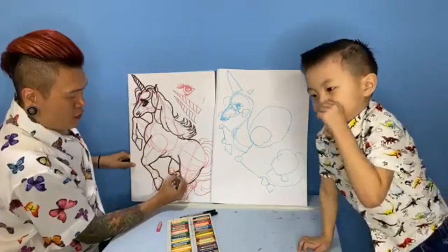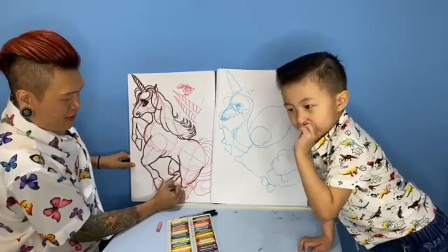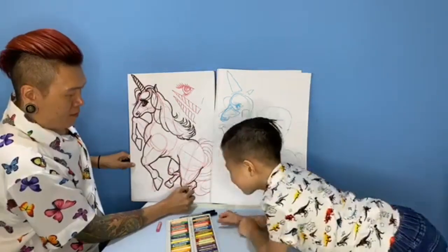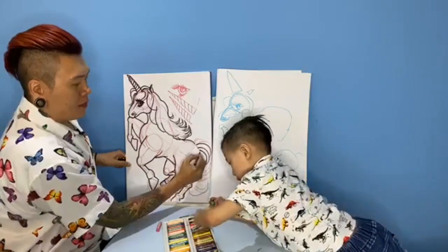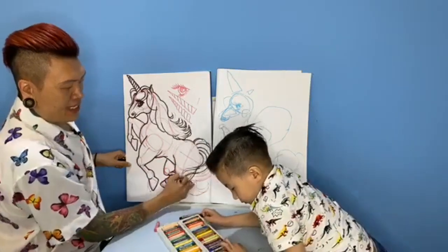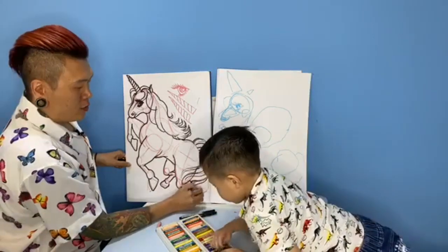Okay, this is just to get the major lines out so you guys can see better. Don't be afraid to cross over the lines, the outlines, because there is no right and wrong to it.